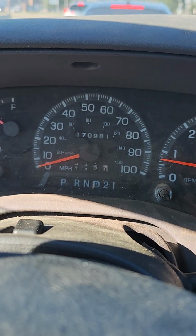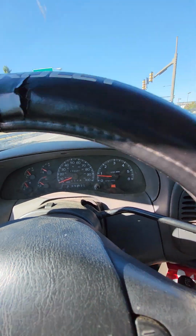I'm on my way to Northeast Philly to pick up some parts, and sorry about the sun glare. I am driving a 70,000 mile F-150 that Caleb took on a 9-hour road trip. Yes, there's a check engine light because this truck sits more than it's driven, and I took the catalytic converters off because it doesn't get driven, and I don't want them to get stolen. So that's that.